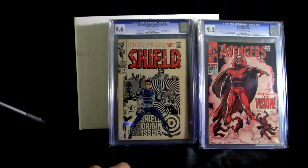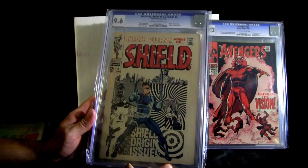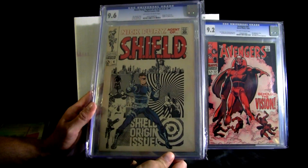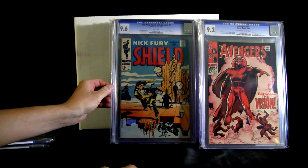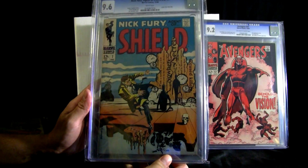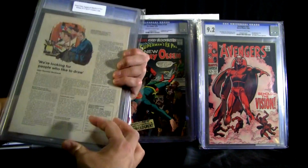All right. Nick Fury, Agent of S.H.I.E.L.D., number 4, 9.6 off white to white pages. I've showed this book before. Just love the Steranko cover. Very cool. Love that 60s vibe. All right. Nick Fury, Agent of S.H.I.E.L.D., number 7, white pages, 9.6. Salvador Dali cover. Beautiful book.